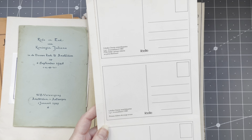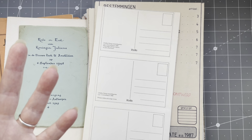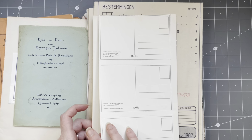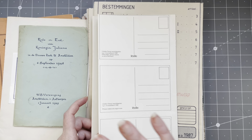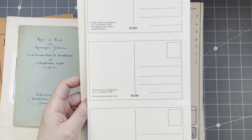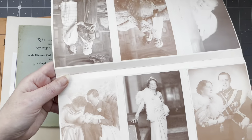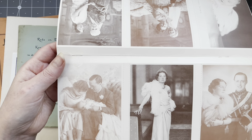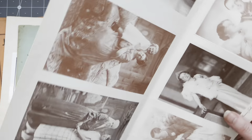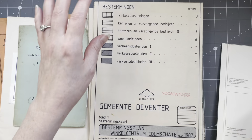This is from 1980. This is where one queen... how do you call it? The coronation of the next queen. That's how you call it. So Juliana said goodbye, and then Beatrix said hello. To commemorate this, they made some postcards. This is from Libelle, which is a very famous Dutch magazine that still exists. Look at all these, they're gorgeous. Look at her being so young, so sassy. Hello. I just love them. They're from 1980, so they are vintage.